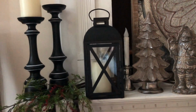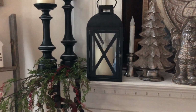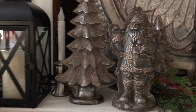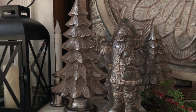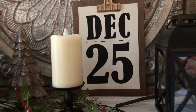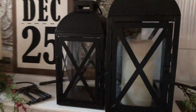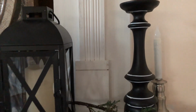The candlesticks are, I think, Michael's. The lanterns are from Walmart. Of course, these are from Michael's this year. The vintage candy molds, I love those. December 25th, I think that was Hobby Lobby. These lanterns are from Walmart. And then this candlestick is, what I say, Michael's, right?